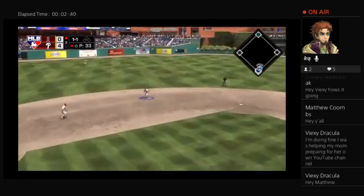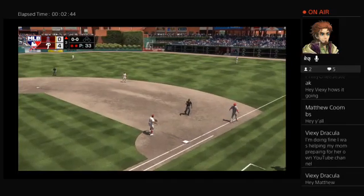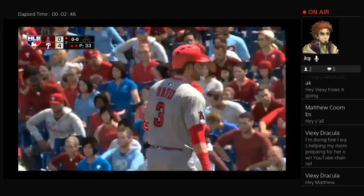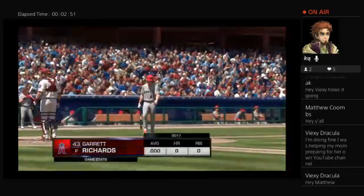A bouncer to the left side. Kingery's there. Throw in time at first for out number 2. Mama's kitchen. Stepping up to the plate. Stay out of Mama's kitchen.